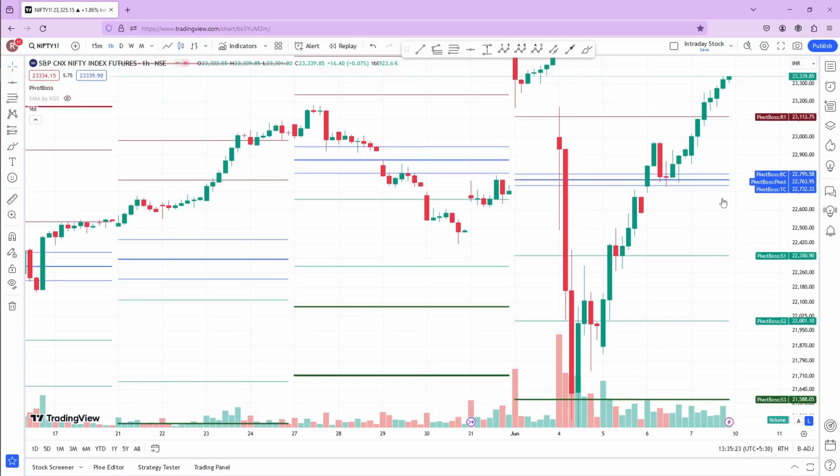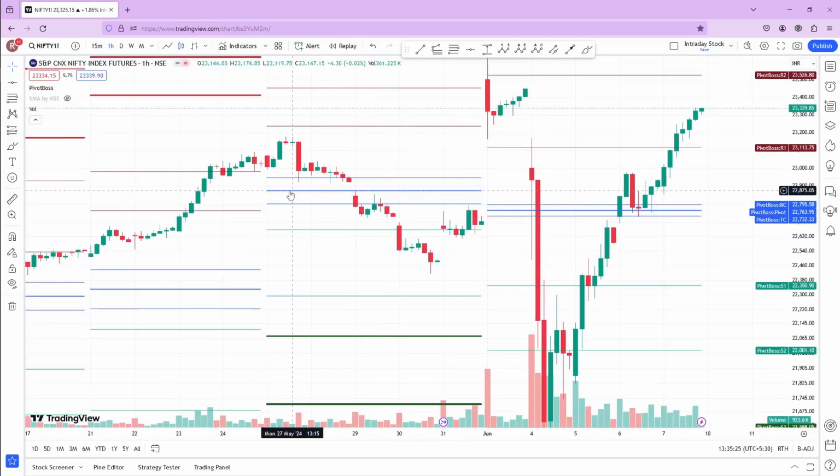And the next week also is not a wide CPR, but considerably a CPR has been formed. So any pullback towards the CPR can be considered a buying opportunity, but nothing happened after that. It actually closed below the CPR. So any trade initiated below this, you would have got a good move.